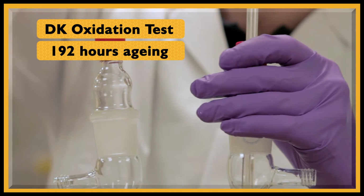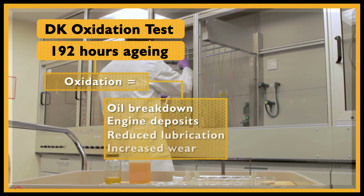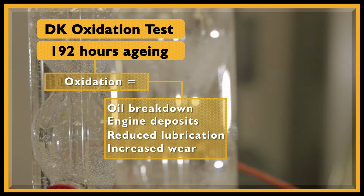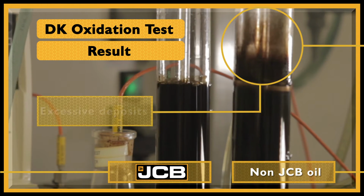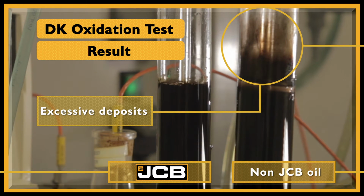The DK oxidation test is one of the plethora of tests that we use in JCB to specify our oils, to test them, to quality control them before they are allowed to go to our customers. To the operator, that may be visible by the engine oil going slightly thicker, or maybe the colour of the oil would change, it would become a darker colour, leading to premature failure.